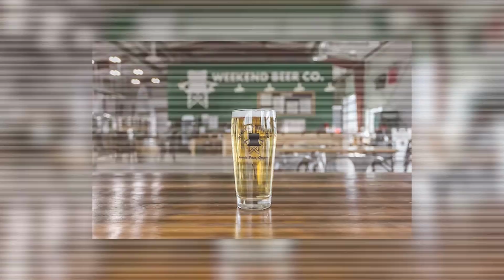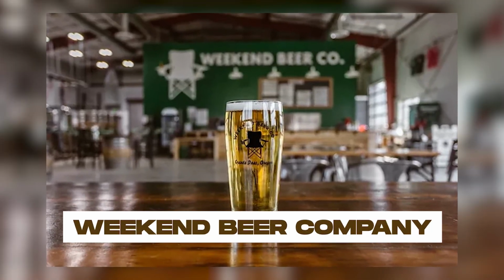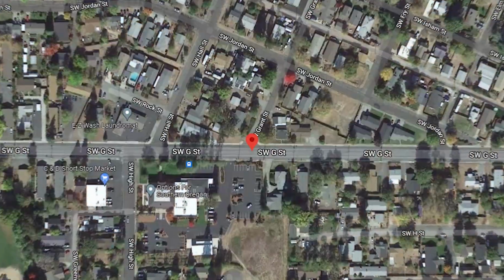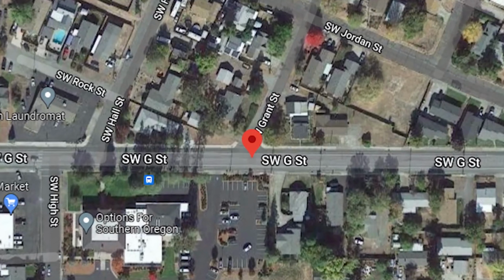Weekend Beer Company is amazing. People there are fabulous. The brewmaster and the assistant brewmaster, shout out to Darcy, are incredible. They make some amazingly consistent IPAs. They also do some special one-off type of beers. And if you catch them at the right time on the right day, you might even get a brewery tour. It's incredible. Highly recommend.